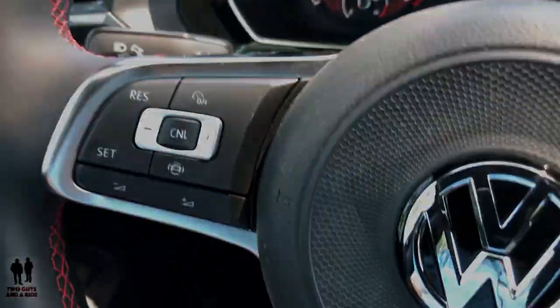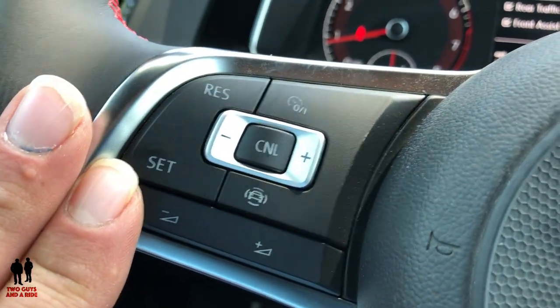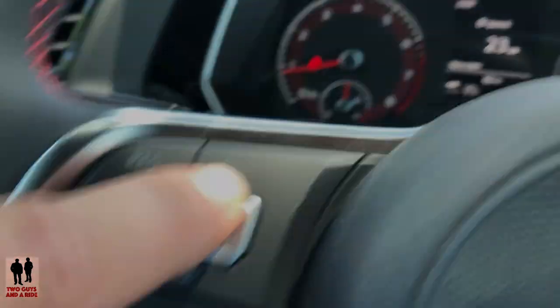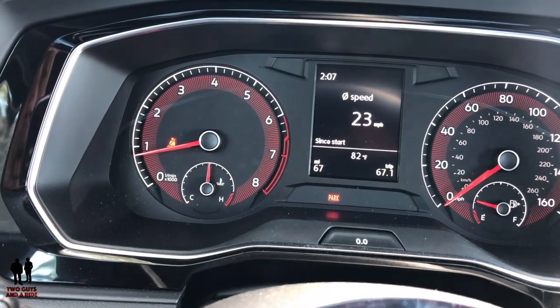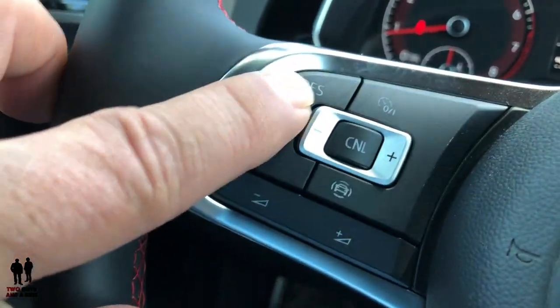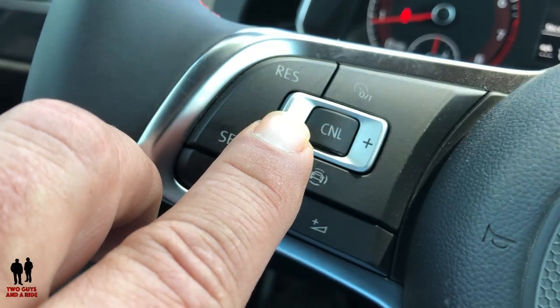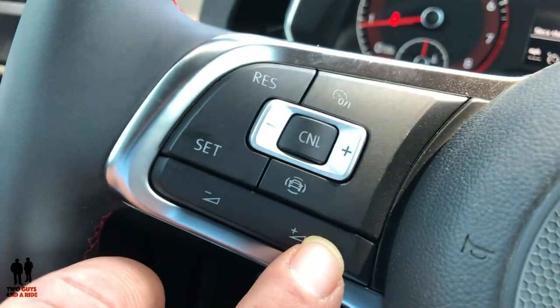Over here on the steering wheel, for the most part, the buttons on the left are cruise control and volume. Okay, so you have cruise control on off here. You can see the speedometer appear or disappear depending on if it's on or off. You have the set button, the resume button, the cancel button, and then increase speed or decrease speed on your cruise control. Okay, these are your volume down and volume up buttons.